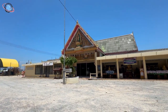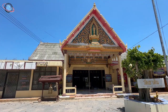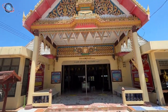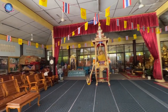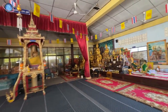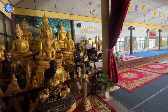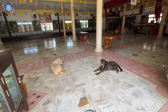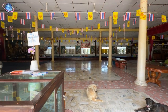On the opposite side is a large Wihan, the diurnal dwelling place for Buddhist monks, also known as the sermon hall, prayer hall, or chapel. In a Thai temple complex, it serves as the counterpart to the Ubasot and is distinguished by the absence of Baisema, the marker stones that surround the Ubasot. Near the entrance, we find some dogs seeking shelter from the extreme heat outside.